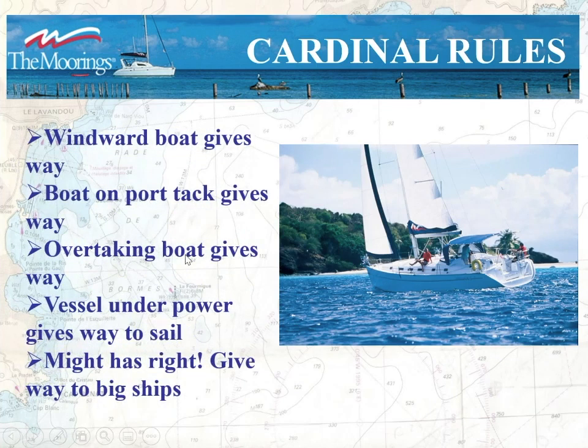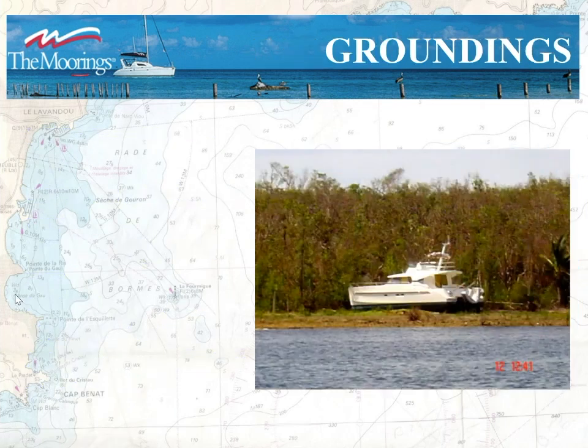The cardinal rules in the Windwards: windward boat gives way, boat on port tack gives way, overtaking boat gives way, vessel under power gives way to sail. And if the ship is mighty and big, you need to stay out of the way, as metal and fiberglass don't go very well.